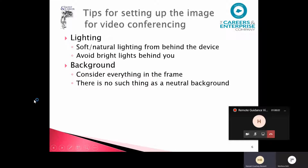So even a white wall behind you will say something to the viewer, so make some conscious choices about what's going on. Something worth mentioning is that photographs or even books, if you can read the titles, can be a distraction. I mean, your eye is just naturally drawn and you try to read the title and it can be quite distracting.